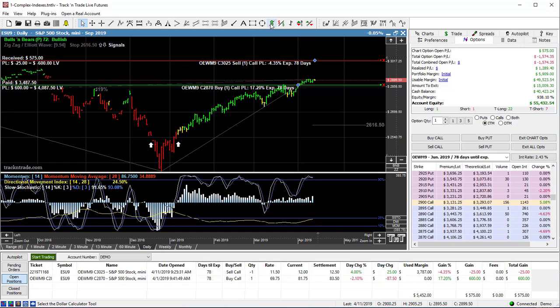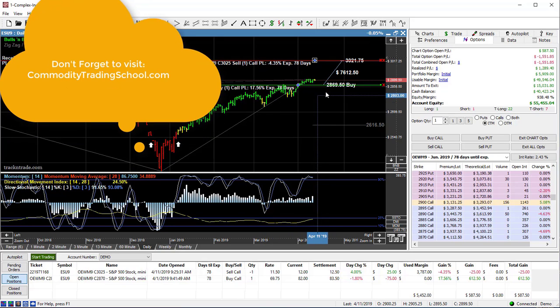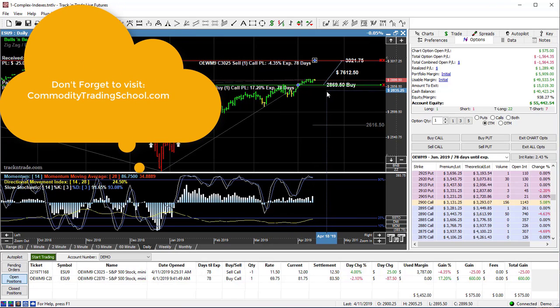And of course, at expiration, because we have sold a call above the market, the maximum amount of money that we can make would be the distance between where we got into the market and where we got out. That would be a $7,000 profit potential. But the maximum amount of money that we can make on the call that we sold is $575. So that's kind of our max output at expiration on this spread at this point.